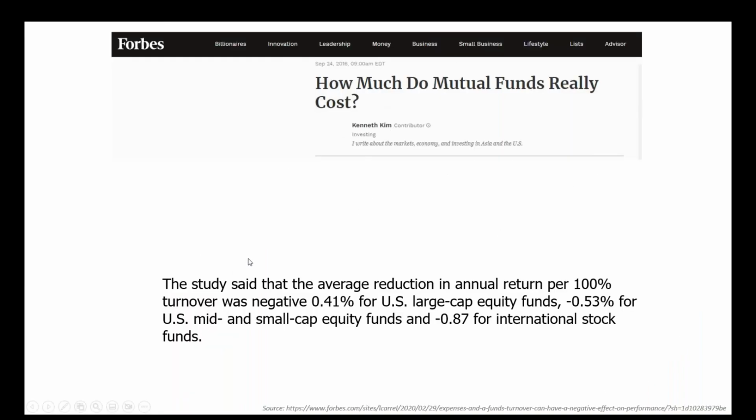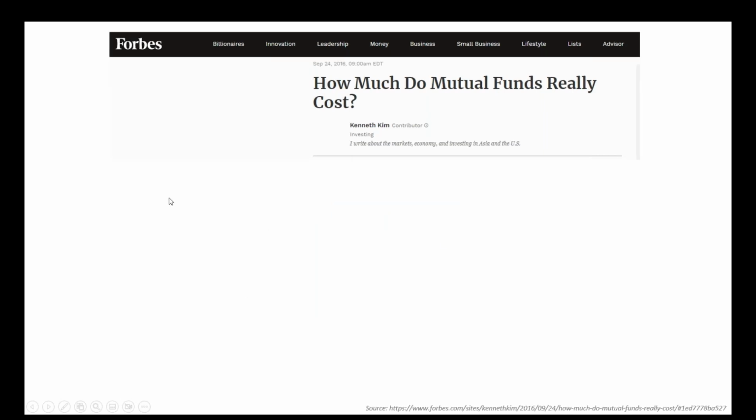It's from Forbes, how much do mutual funds really cost? The study said that the average reduction in return per 100% turnover was 0.41%, 0.53% for mid-cap, and 0.87% for an international stock. So depending on where you look for turnover, there's lots of different figures, and we actually calculate it for you. You don't even have to calculate it. We calculate it for you in the 21-point checklist. So if you're not using that software, you're missing the boat.